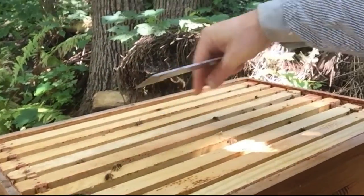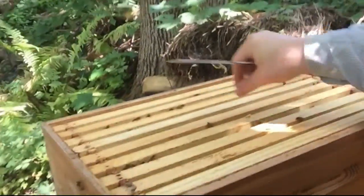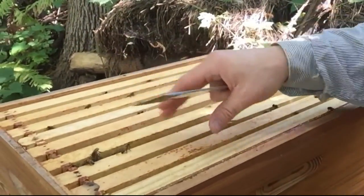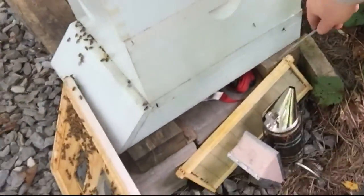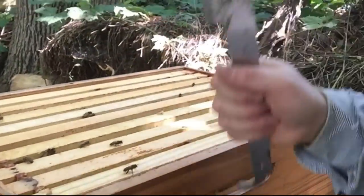So what I've done, because they're packing it so tight, and to make it easy for me, this is a 10 frame that I've turned into a 9 frame now, just because they've built all this out, so I don't have to worry about them connecting it. But I want it easier for me to get these out, so I've taken one of the ends out.